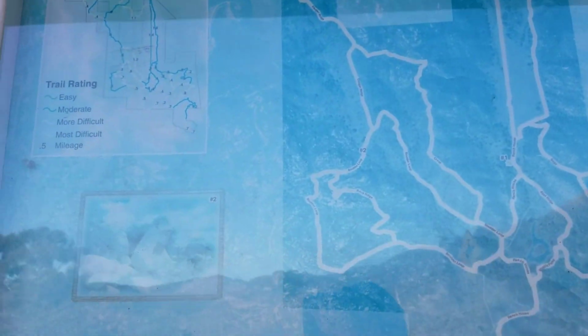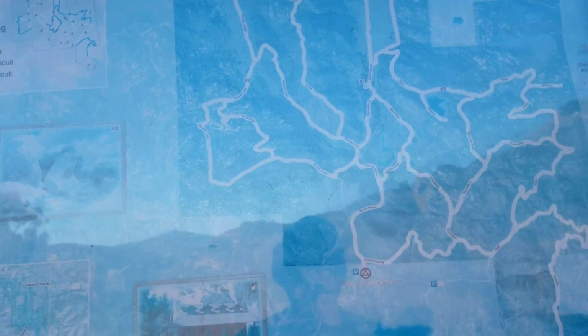This gives an idea of how Daley Ranch looks. There's a lot of trails. You can do anything, whatever you want. You can always turn back, but we are right here. And from here, we're going to go on Creek Crossing, as you can see, it says right there.